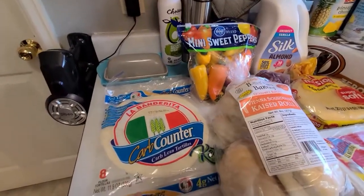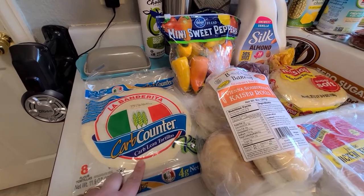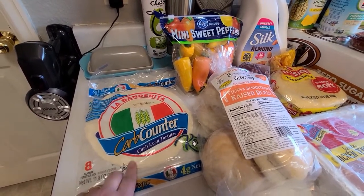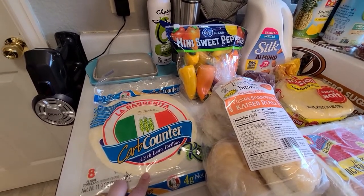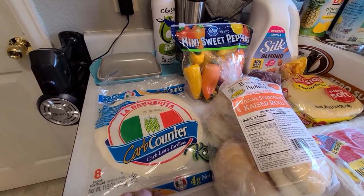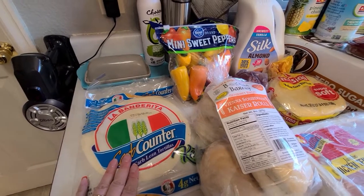So right here, I like to always pick up and have on hand the La Banderita Carb Counter Tortillas. I like these a lot. They're 1 point each, and you can even do 2 for 2 points. Some of the low-carb tortillas, you have to do 3 once you up it to 2 tortillas, but these ones are more of like a point for point, so I do like that, and I would never eat more than 2 at a time anyway, so picked those up.